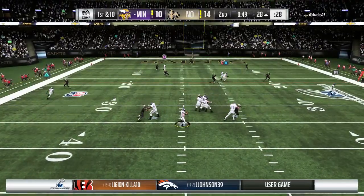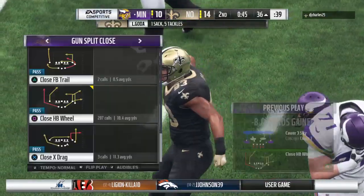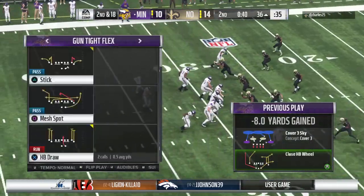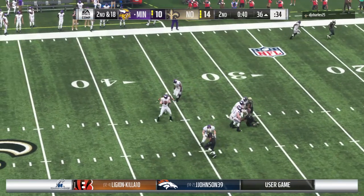Operating from the gun, Reynolds. Under pressure, and down he goes. They sack him back at the 36. Great job defensively. I think he was trying to go through his progressions, find someone to get rid of the football. Before he knew it, he was on his back.